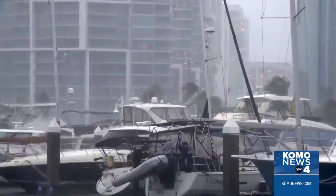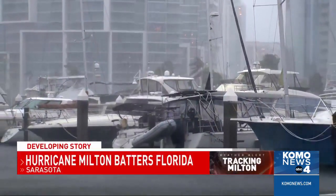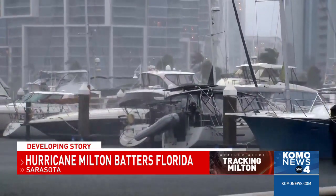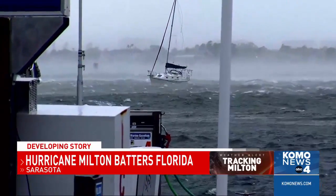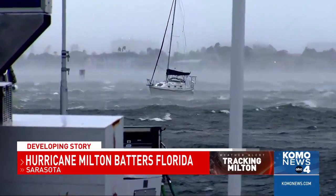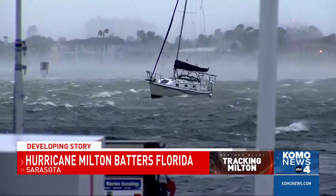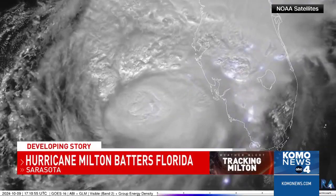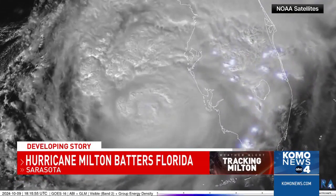A video from earlier shows nearly sideways rain at a marina in Sarasota, one of the cities experiencing what could turn out to be record storm surge. Conditions deteriorated so badly that as of 5:30 local time, police said it was too dangerous for officers to respond to emergencies, so the last of their patrol units had returned to headquarters. Now take a look at this. Satellite imagery released by NOAA shows frequent pops of lightning in the massive storm system as it pushes closer to landfall over Florida.